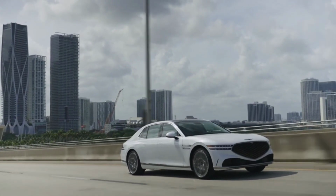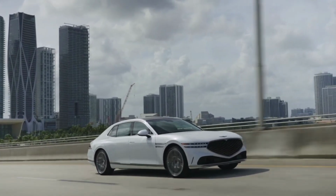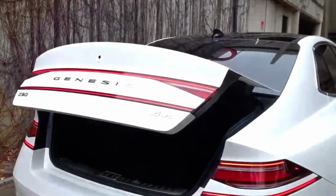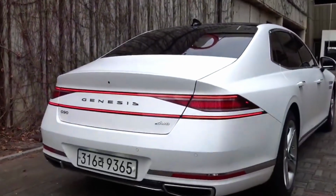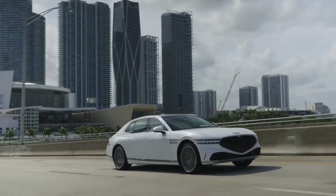Access to the G90 can be granted via a digital key. Users can unlock and start the car as long as their smartphone is in hand, a traditional key, or even via the fingerprint scanner on the console. Active noise cancellation reduces cabin noise, while the 23-speaker Bang & Olufsen audio system enhances noise.